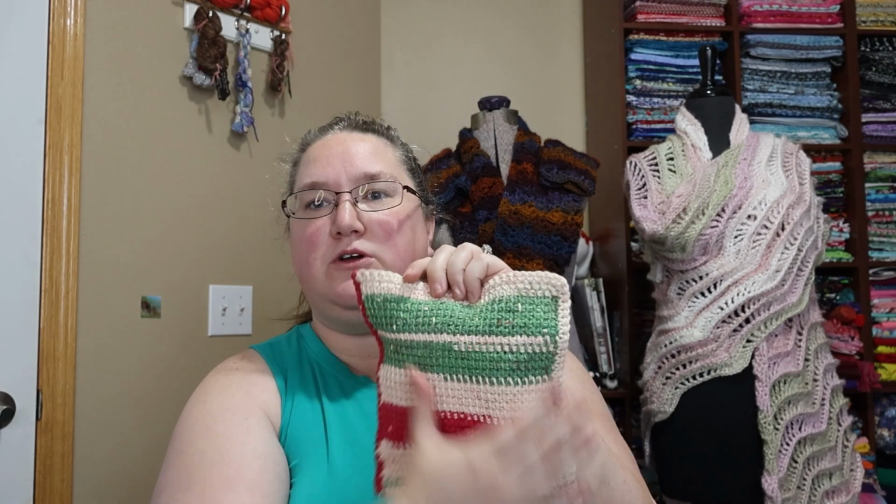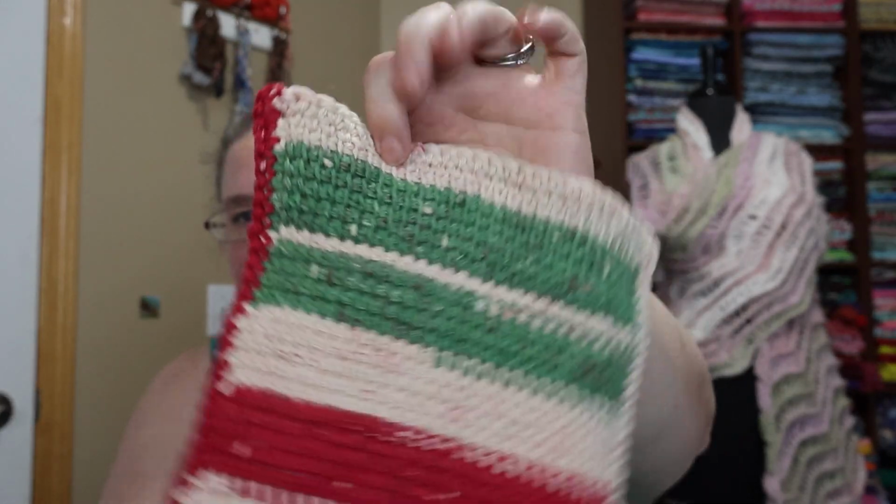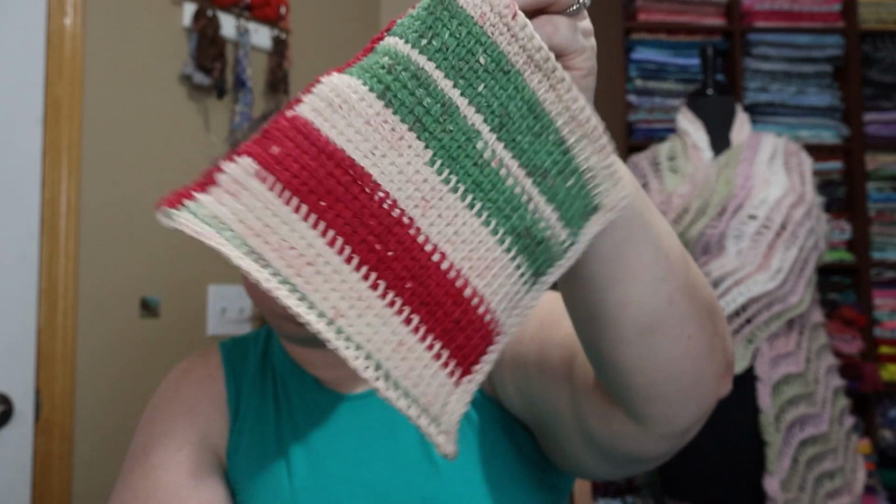And I thought that is brilliant, because in all the tutorials I was seeing, they were doing the rounds of single crochet, but they were doing them on the same side as their work. They weren't flipping it. So I thought I'd try that out, and I think it worked wonderfully. This is a simple Tunisian simple crochet washcloth, but I've done the single crochet border with it flipped. And look at how much less curl I'm having.